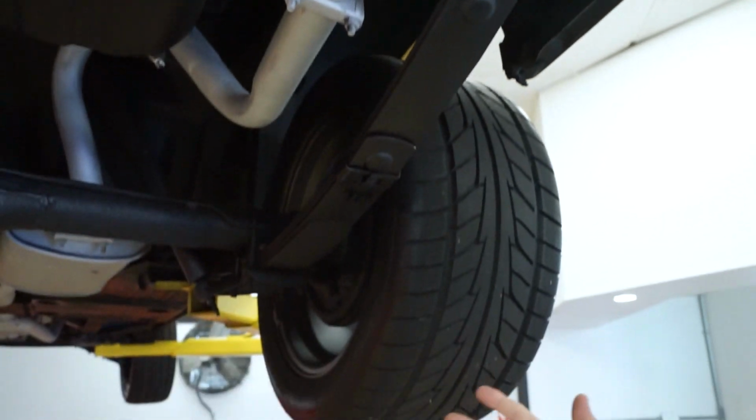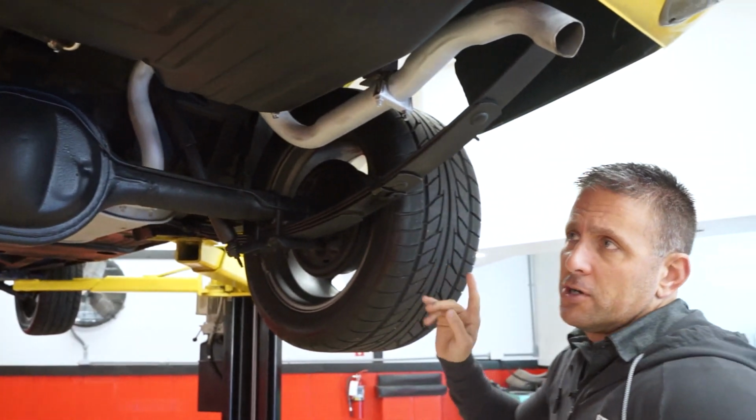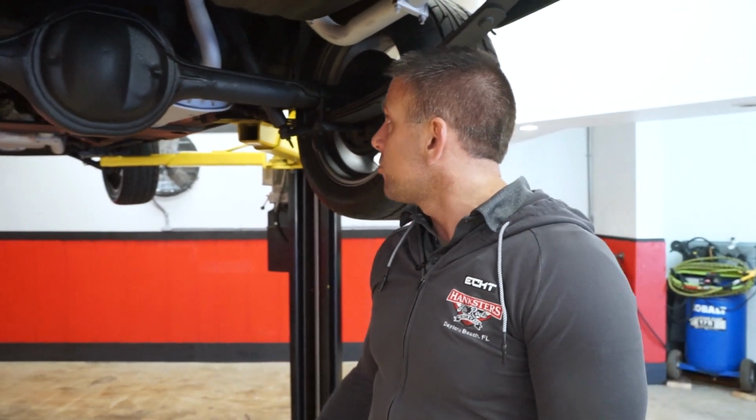By the way, brand new front tires on the vehicle. The front tires were needing some attention. The rear tires were good. They are matching tires. We put brand new ones on the front, so those are brand new, literally have not even 2 miles on them.